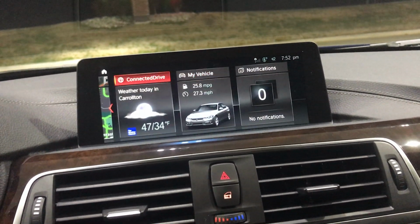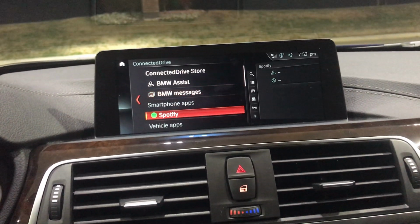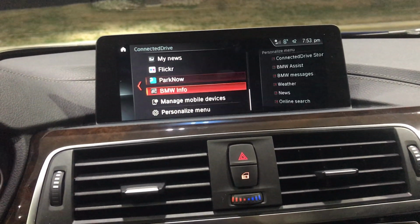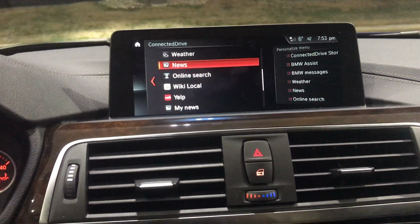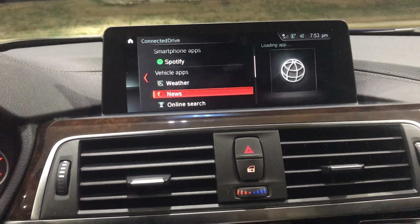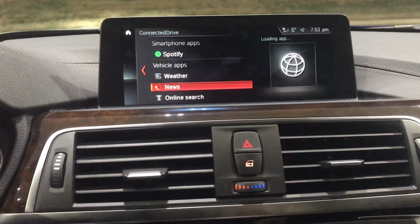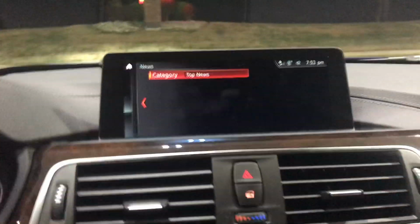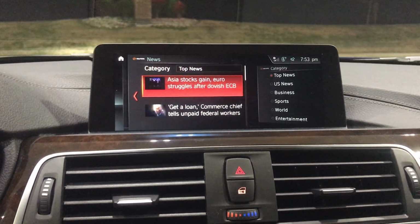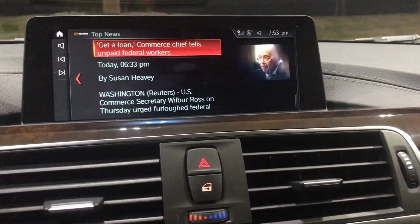When you go to Connected Drive, you can use the smartphone apps, or you can just go down and find whatever app you want to find, or simply go on the net and search what you want to see. Or news, you can just go under. It takes a while to load it. I would expect them to make that faster, but it gets the job done. And you can just do top news and look, everything comes up. Just read whatever you want to read.